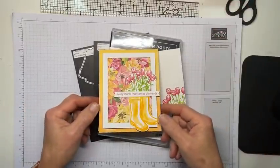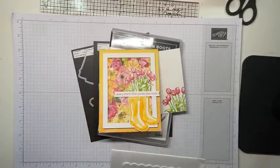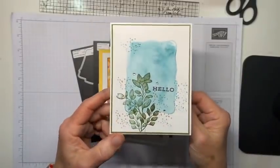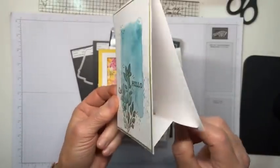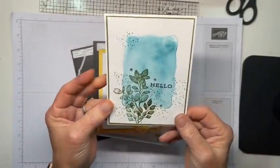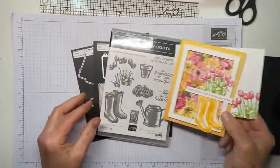All right, so this is my friend Nioka last week, or the week before, I can't remember, I'm starting to lose track a little bit, sent me a really pretty card like this, which, thank you, Nioka, if you're on. Hey, Rosie. Hey, Brooke. And it reminded me of a cool tent fold that I had forgotten that I liked, so I decided I would make another one. So that is what I did, and I've used the flowering rain boots.